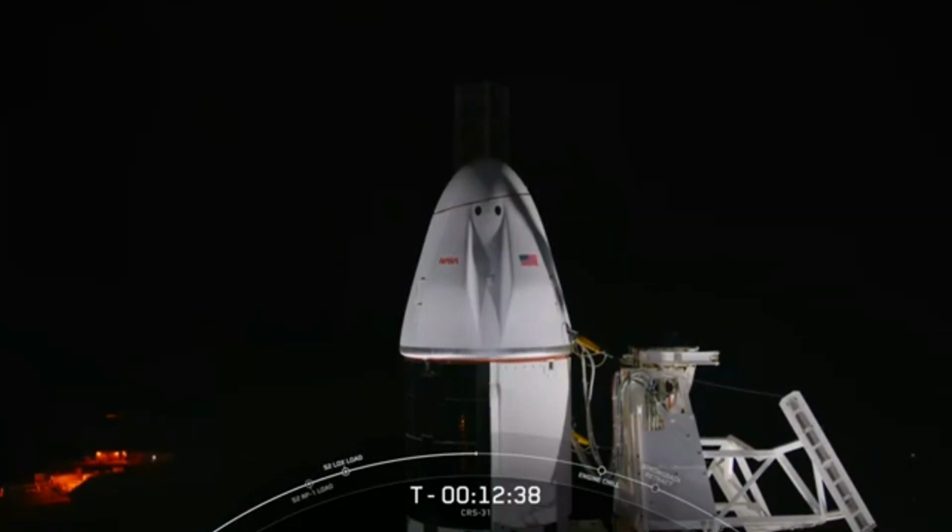Now, with T0 coming up in just about 12.5 minutes, our teams in Florida are doing a series of system checks to ensure Dragon and Falcon 9 are ready to fly.